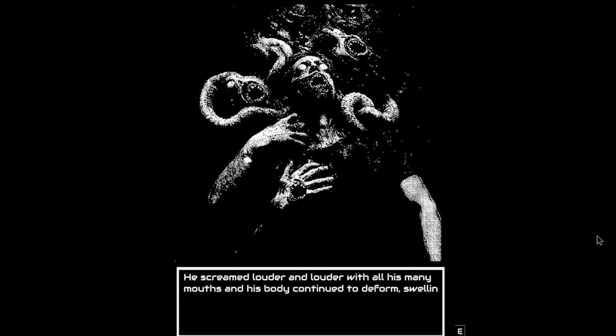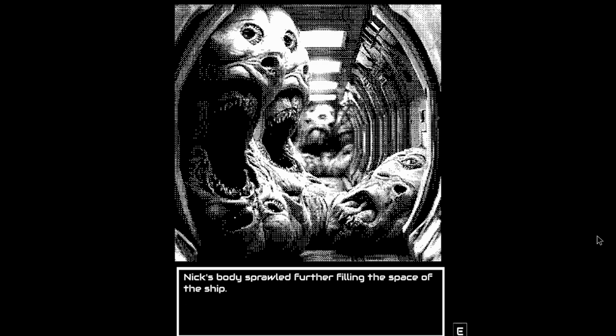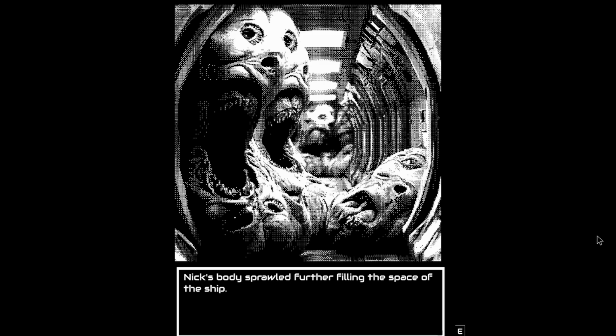He screamed louder and louder with all his many mouths, and his body continued to deform, swelling in some places and gaining new limbs in others. Nick's body sprawled further, filling the space of the ship. Poor Nick Stranger. By this point, you'd hope that you're just not conscious, even transformed into a monstrous creature. Oh god, there it is.